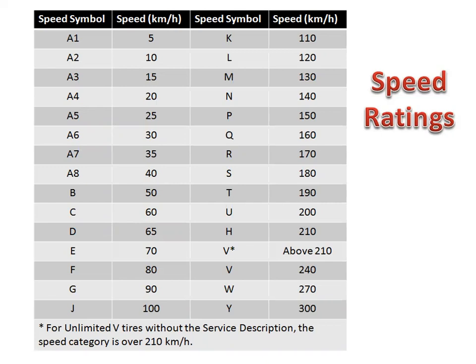Speed ratings are based on laboratory tests, and these ratings are not valid if tires are worn out, damaged, altered, underinflated, or overloaded. Tire speed ratings do not suggest that vehicles can be driven safely at the designated speed rating because many different road and weather conditions may be encountered. Also, the condition of the vehicle may affect high-speed operation.